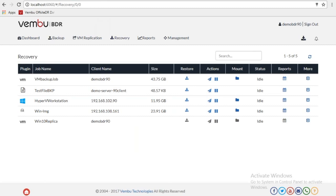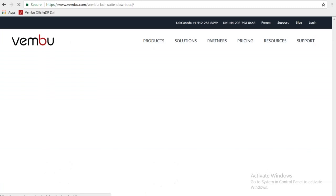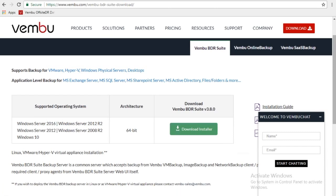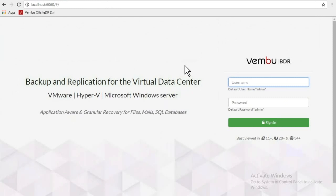For your data center, it's very simple and straightforward. Just go to vembu.com, and you see there is a download link available on the home page. You just click on this download link, and you can directly download the installer. There is no question asked. You just download the installer right away from the website, and you can install the software on these operating systems. Once you install the software, you use any web browser to log in to the console. It's very simple, straightforward. No education is required at all.